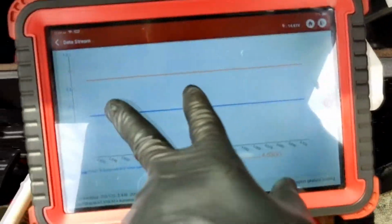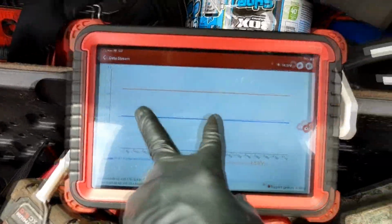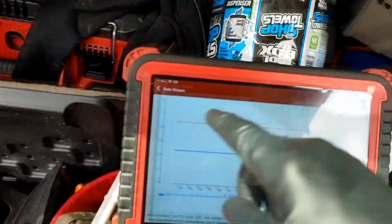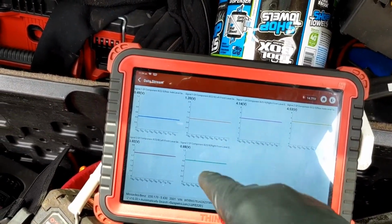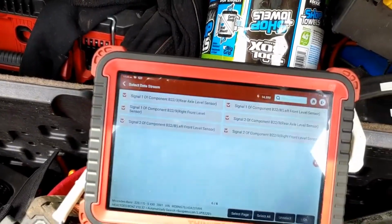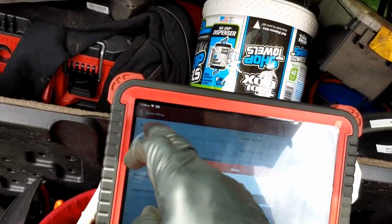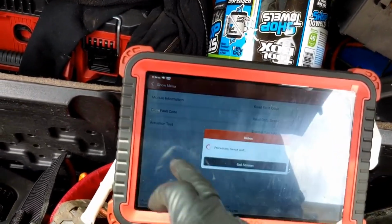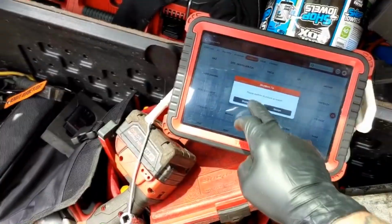I got it jacked up, and there's no change. There's no change in my rear sensor there. So I got it jacked up. For now, I'm gonna go do that programming and just leave it at that for now, and then I'll come right back.